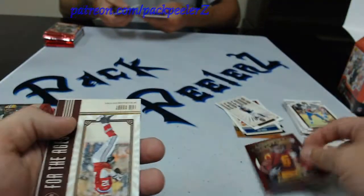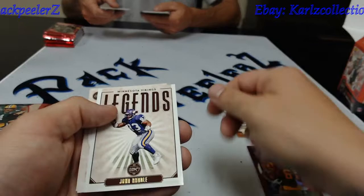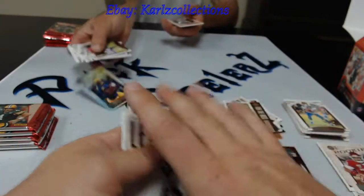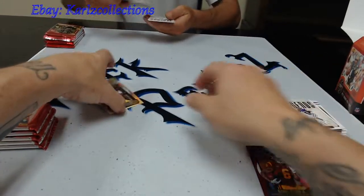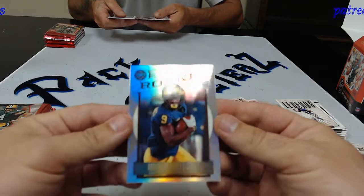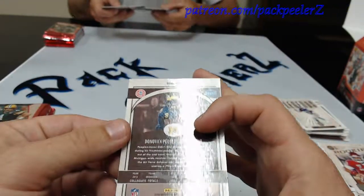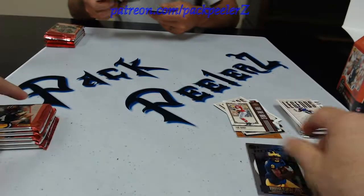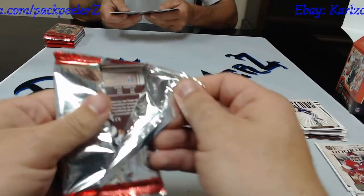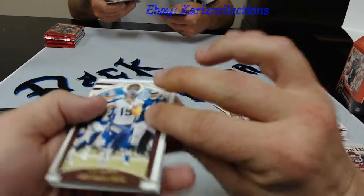Michael Pittman Jr. rookie. Tom Brady for the ages card. Legends John Randall. Rookie Collin Johnson and CJ Henderson. There we go. There's another rookie foil. Non-numbered, just the base. Donovan Peoples-Jones, University of Michigan. That's pretty cool nonetheless, man. There's foils. Gives you some stuff to kind of chase in here, seeing the red parallels, and I think there's prismatic parallels, old peacock feather parallels.